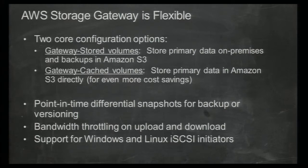And what the storage gateway then does is it takes that data and uploads it transparently in the background to Amazon S3 for backups. But we also had a number of customers that said, look, we want even more cost savings than that. We want to be able to actually store our primary storage up in S3. But we want to keep our frequently accessed data locally. Right? And so whether it was backup applications, being able to store those backups in S3, or file shares, being able to store your file share storage in S3, for that use case, we delivered gateway cached volumes.